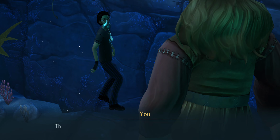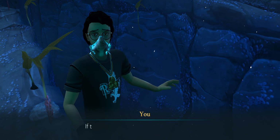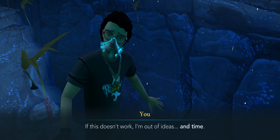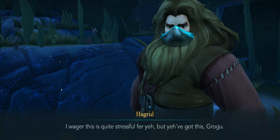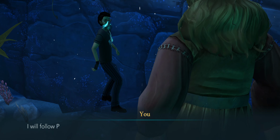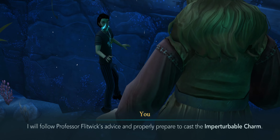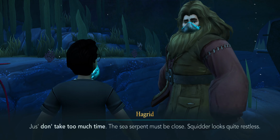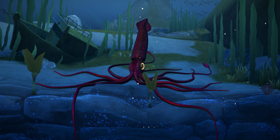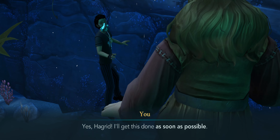The open ocean is breathtaking. Thank you for joining me, Hagrid. Truth be told, I'm a little bit nervous. If this doesn't work, I'm out of ideas and time. I wager this is quite stressful for you, but you got this, Grogu. Thank you, Hagrid. I will follow Professor Flitwick's advice and properly prepare to cast the imperturbable charm. Just don't take too much time. The sea serpent must be close. Squidder looks quite restless. Yes, Hagrid, I'll get this done as soon as possible.